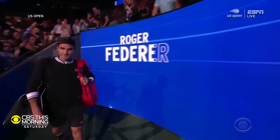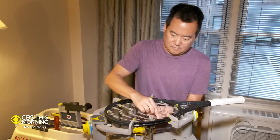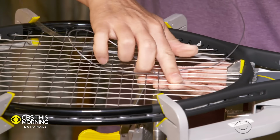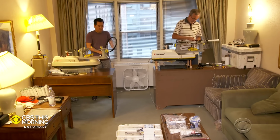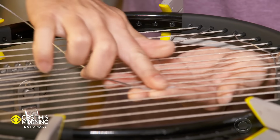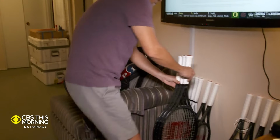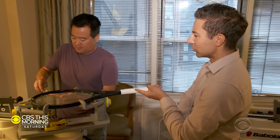Roger Federer. By the time Roger Federer steps onto a tennis court, it's already been a long day for Ron Yu. The 4:30 wake up to start stringing tennis rackets is not the most pleasurable thing in the world. For the last 15 years, in nondescript hotel rooms around the world, Ron has personally strung Federer's rackets. 9 fresh ones, each match. This racket will be used in like 6 or 7 hours.